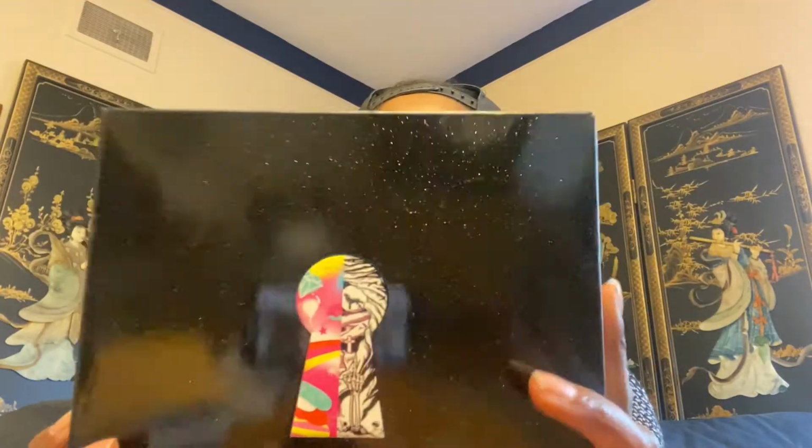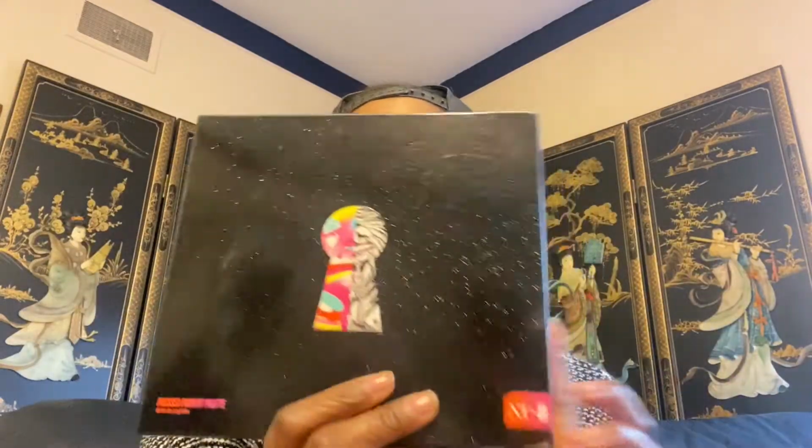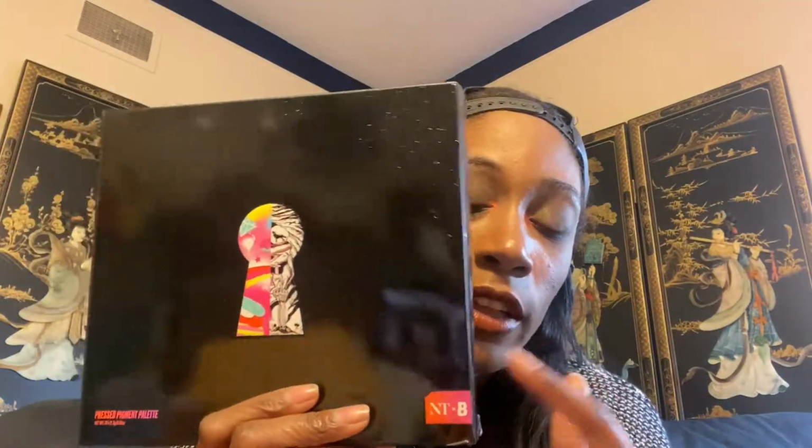So number 3 is the Beautybay and Nikki Tutorials palette. Now, I know a lot of people said that they didn't like this palette. I really, really did like this palette. I've done like 2 or 3 looks with it. I did another one recently, like last week. I've done one for Instagram, and then I've done one for YouTube, and I liked all the looks I came out with this palette. I especially love the red shade that she picked for her brother.